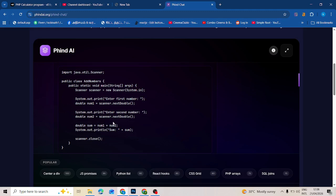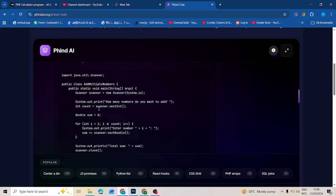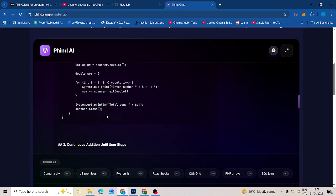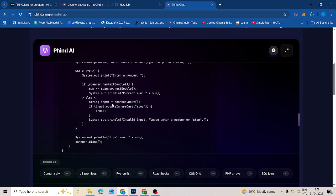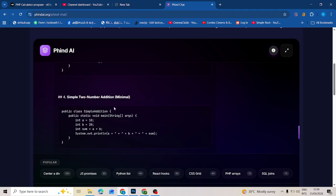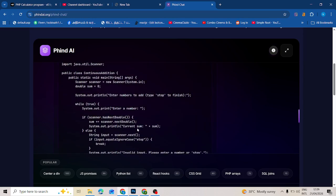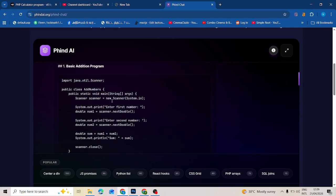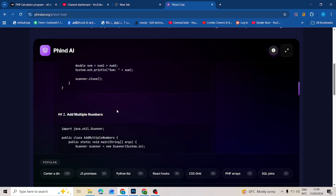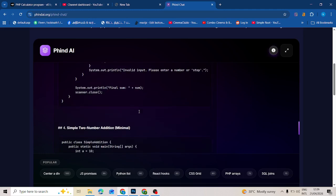If you want something more advanced, go to the sum and add multiple numbers. You can use the loop and all. After that, if you want continuous addition until the user stops, that is the third one. Then there is the fourth one, another simple one. Here one prompt gives different programming examples. This is a very best AI tool, I recommend it.